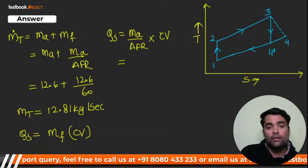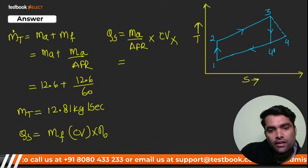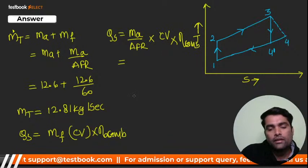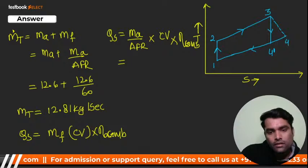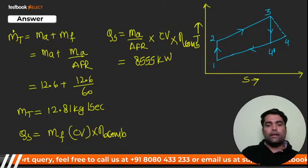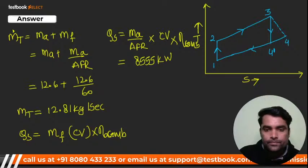And again we have combustion efficiency as well. So multiplied by eta of combustion chamber, that is 0.97. It is given. So how much will it come to? 8,555 kilowatt. It is going to be 8,555 kilowatt. Right? I hope you are getting it, my dear. Everyone must be understanding.